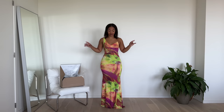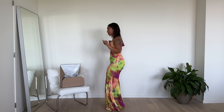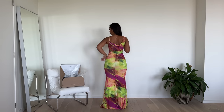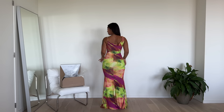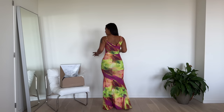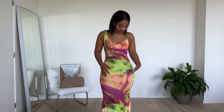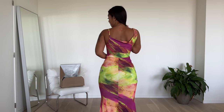Let me just quickly first show you how it looks on. And guys, the back. How nice is this detail? It's gorgeous. I can't say anything else. I love the way the front is looking, the cool neck and then this asymmetrical detail. I love it. The pattern speaks for itself. This is amazing.